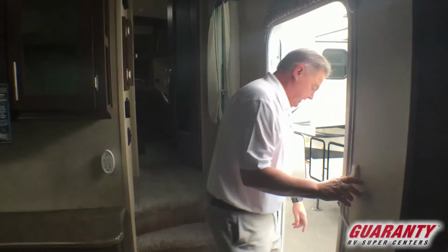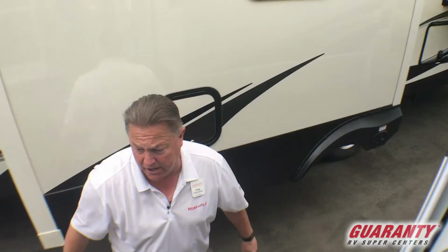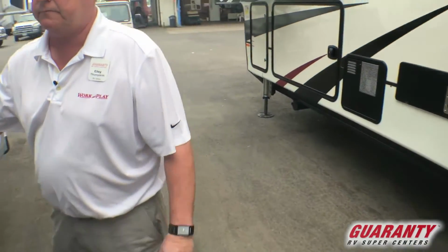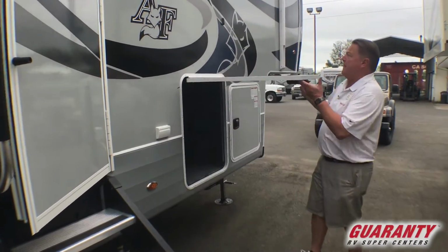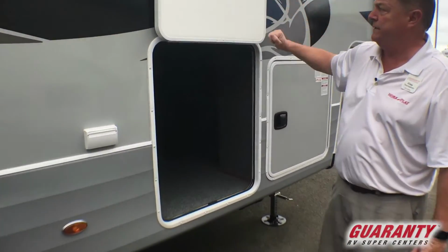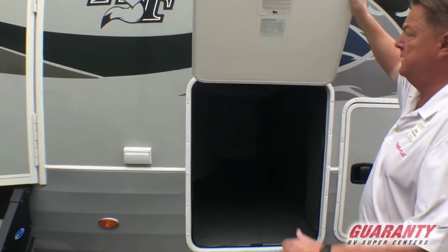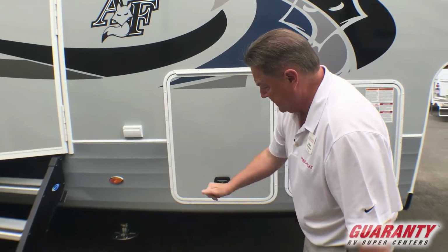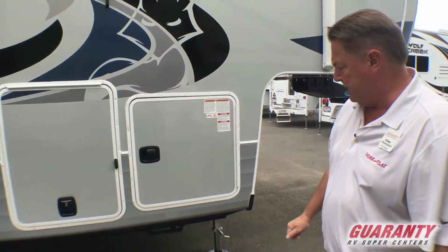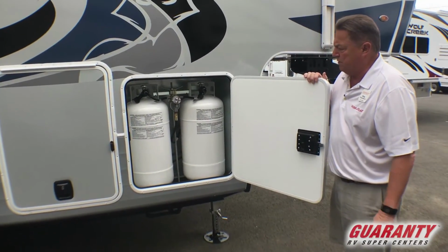Come on outside, I'll show you some features. Has the large assist handle coming out. Friction hinge door. Underneath basement area. All sealed, heated, and enclosed. Nice big 1-inch thick baggage doors. The slam latch. It's got the 3.0 auto leveling system.